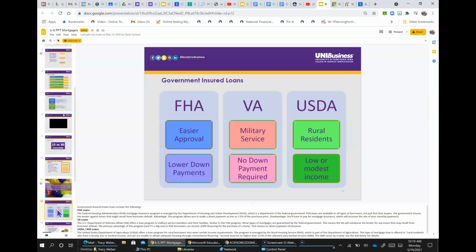Government-issued or government-insured home loans include the following: an FHA loan. The Federal Housing Administration Mortgage Insurance Program is managed by the Department of Housing and Urban Development, which is a department of the federal government. FHA loans are available to all types of borrowers, not just first-time buyers. The government insures the lender against losses that might result from borrower default.